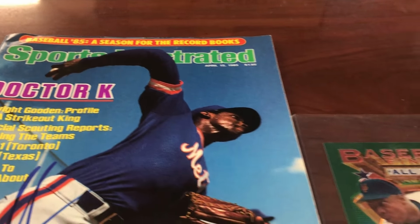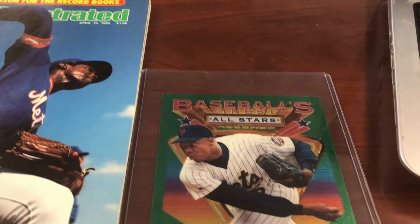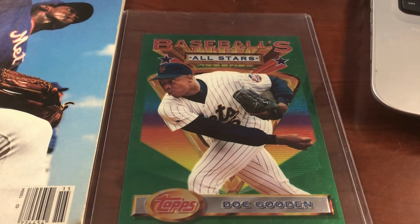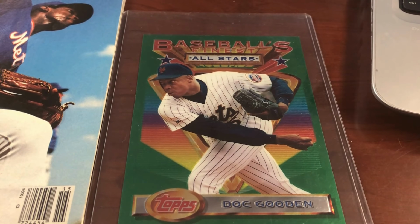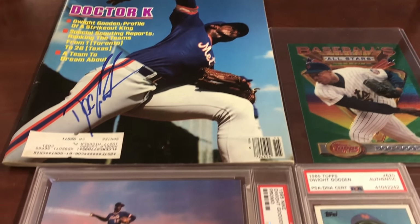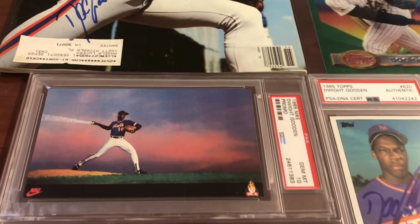I got another card here. This one's for the kids. A lot of fun. A giant oversized card. Topps Finest. Not worth a lot, a couple bucks, but very cool card. Guys, this is my Doc Gooden PC. Let's take one more look.